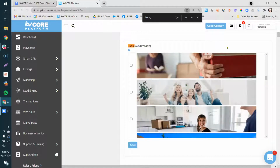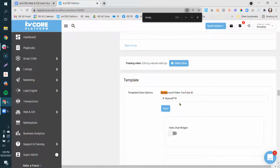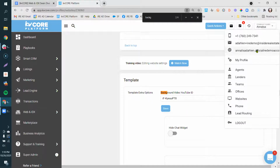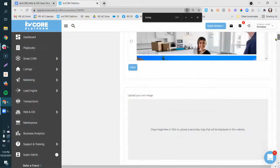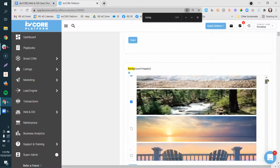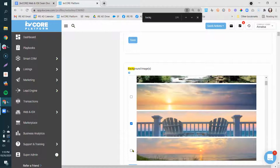Now, if you've added a video to your website here, the video will always play on the desktop and laptop experience, and the background images will always show on the mobile experience. So your background images are important no matter if you have them just on mobile only or on the front side of your website as well. Right now, if they were to go to my website on mobile, you would see my checked-off images up here. And if you want to click off other ones, you can just click, add them, remove the clicks, whatever you need to do going forward.